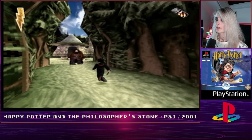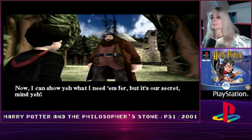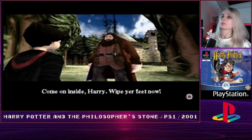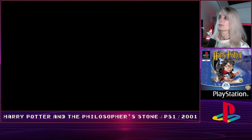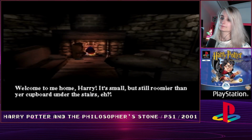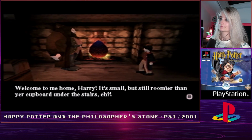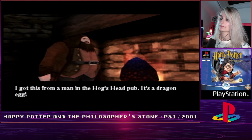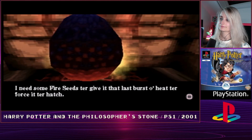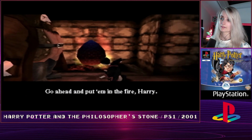Hey, Hagrid. Well done, Harry. You found the fire seeds. Yes. Now I can show you what I need him for. But it's our secret, mind you. Oh yeah, he has the dragon, right? Norbert. Of course, Norbert the dragon. Welcome to my home, Harry. It's small, but still roomier than your cupboard under the stairs, eh? I got this from a man in the Hogshead pub. It's a dragon egg. I need some fire seeds to give it that last burst of heat to force it to hatch. Go ahead and put them in the fire, Harry.